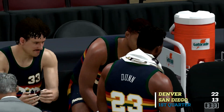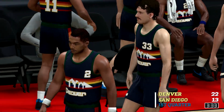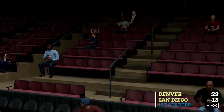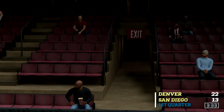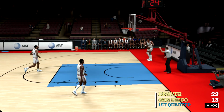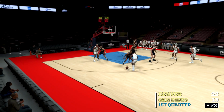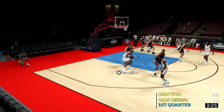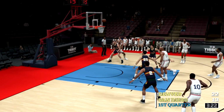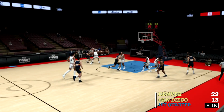Denver making a switch here. San Diego trails by 9. Nixon, the pass to Cummings. Shot from 12. Shays with the rebound. Here's the Nuggets now with the ball.